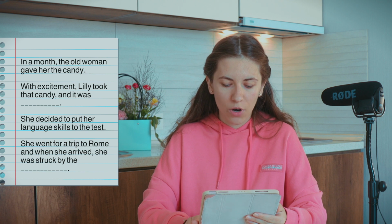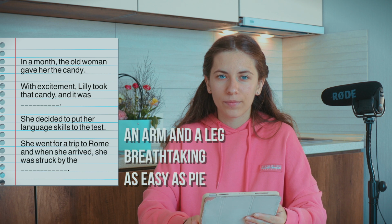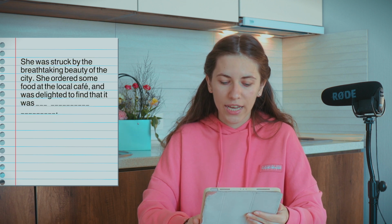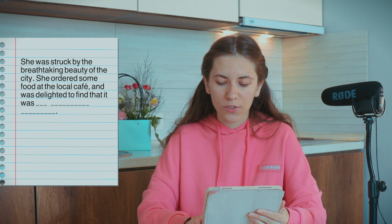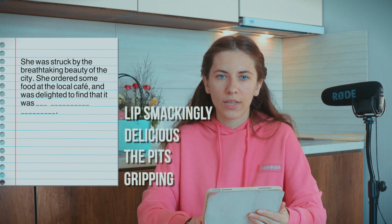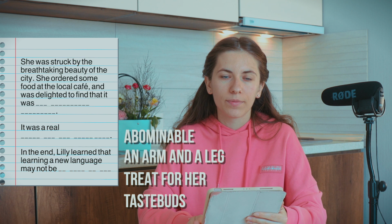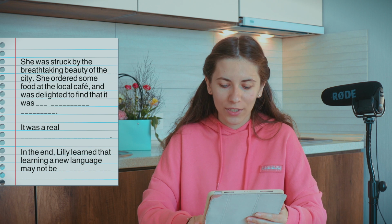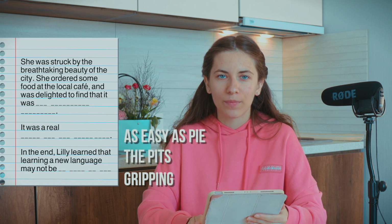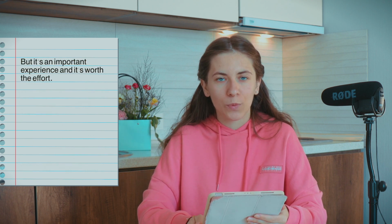She went for a trip to Rome, and when she arrived, she was struck by the breathtaking, correct. She was struck by the breathtaking beauty of the city. She ordered some food at the local cafe and was delighted to find that it was lip-smackingly delicious, correct. It was a real treat for her taste buds. In the end, Lily learned that learning a new language may not be, yes, as easy as pie, but it's a rewarding experience that it's worth the effort.